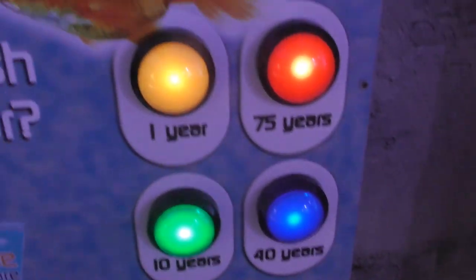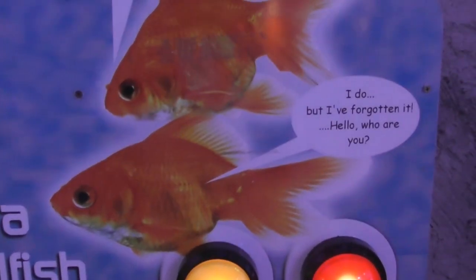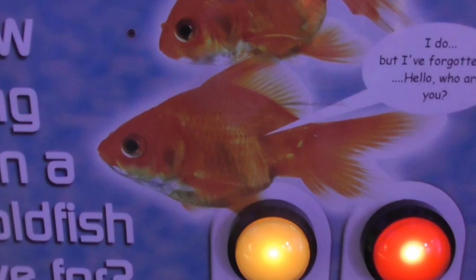In fact, the oldest goldfish lived for 45 years after being brought to a farm in Devon way back in 1960.